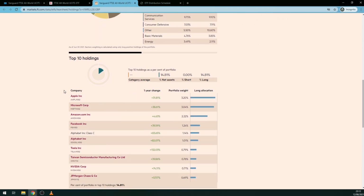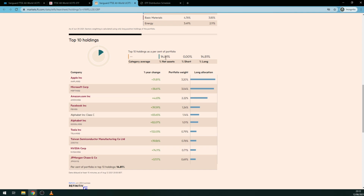One thing I did want to have a look at is the top 10 holdings as of this moment. So we see that the top 10 holdings have a total of around 14.81%. So I would say that the biggest 10 companies are included for approximately 14.81%. I would say that's pretty low actually. So that's good. You want this to be as low as possible so that you know that it's very well diversified. And we see that that's the case for VWRL.